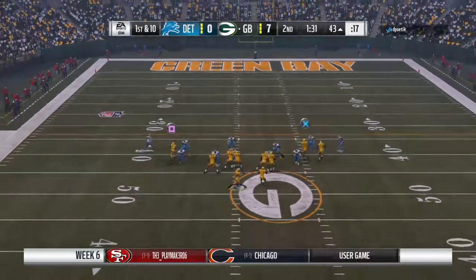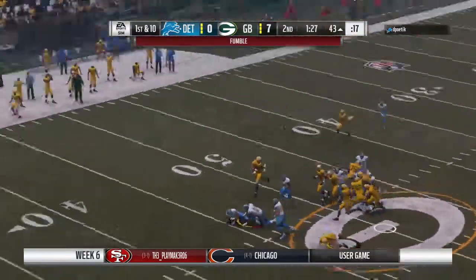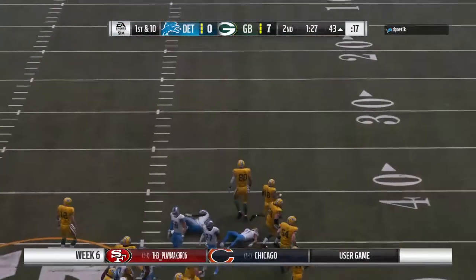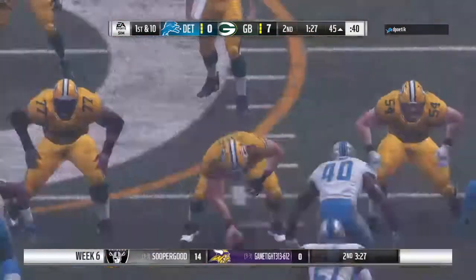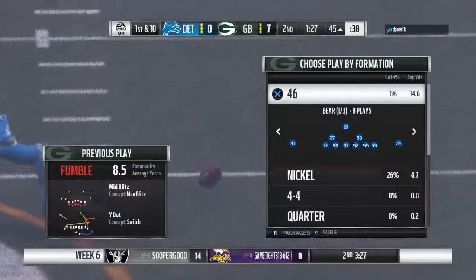Throwing on first down is Rodgers. Now look out. Rodgers lost the football. And the Lions have recovered. And maybe that one caused by the weather. Of course, the rain coming down.